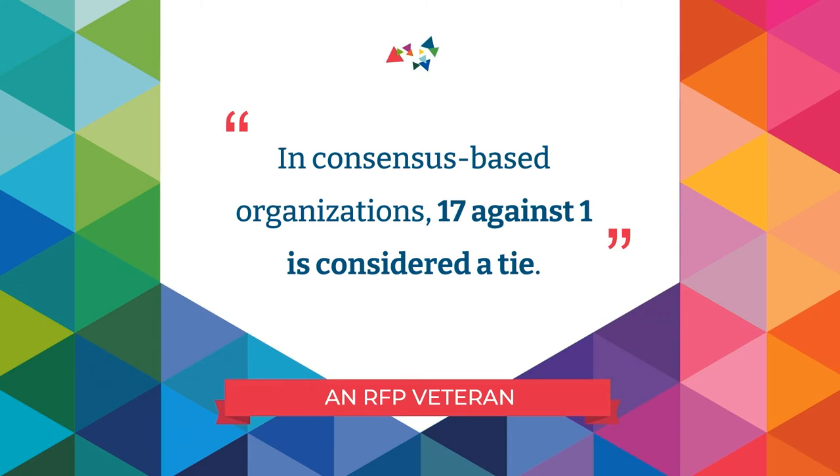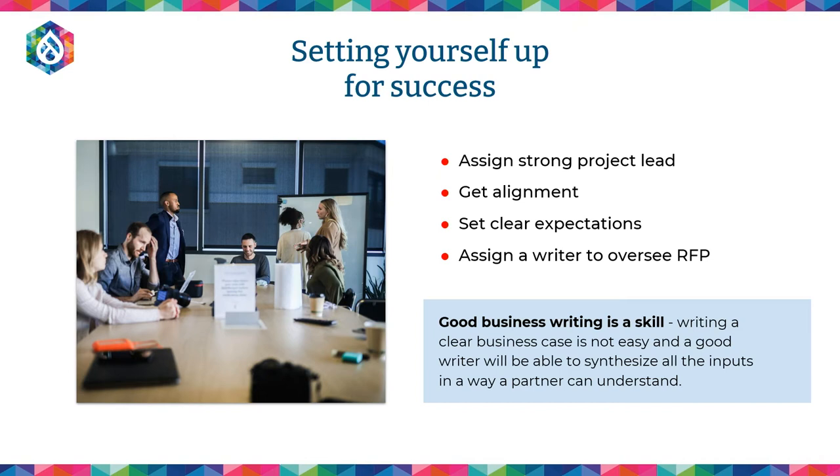My former boss said that in a consensus-based organization, 17 against 1 is considered a tie. And I think that's something we all know from the organizations we work with: getting alignment is always a really important element to a successful project. There's a couple other really critical things. One is assigning a really strong project lead. An RFP is a project, and finding somebody who can articulate your business case and pull the stakeholders together is so important.